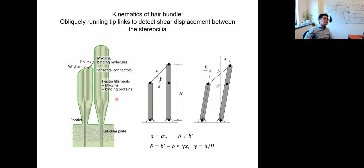Let us consider a simplified model of a hair bundle. I just convinced you that the rootlet is very compliant. So the two stereocilia are represented by rigid bars pinned at the rootlet and connected by two elastic links, one representing the thinling, the other the horizontal connectors. The hair bundle is deflected by distance x, while the horizontal connector doesn't change its length. However, depending on the direction of bending, the length of the obliquely running thinling changes. Here, delta represents the length change of the thinling, and x is the linear displacement of the bundle tip, and delta is approximated from x by the geometric factor gamma, which is the stereocilia separation divided by bundle height.